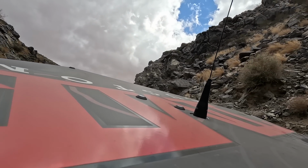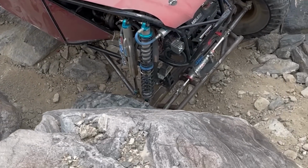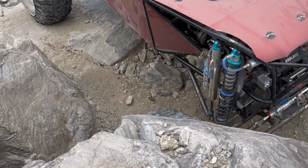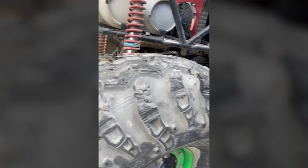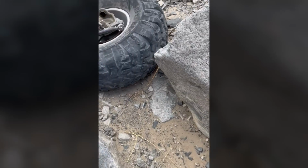But then it was Aaron's turn. Unfortunately, things didn't go smoothly for Aaron. His front passenger side tire got hooked in an undercut, and the driveline stress was too much. The U-joint spat out its cap, causing the axle shafts to bind up and rip the upper ball joint clean out of the knuckle. The damage was brutal, but with an experienced crew like this, there's always a plan.